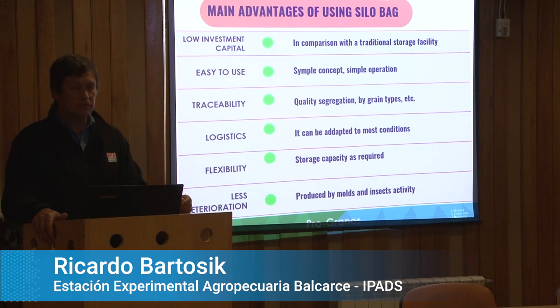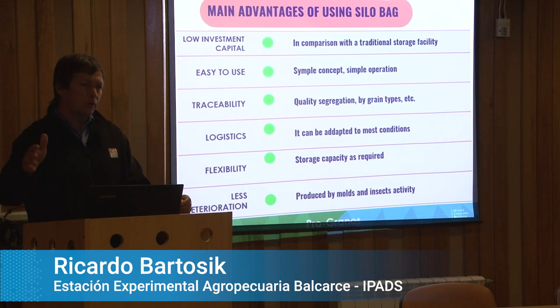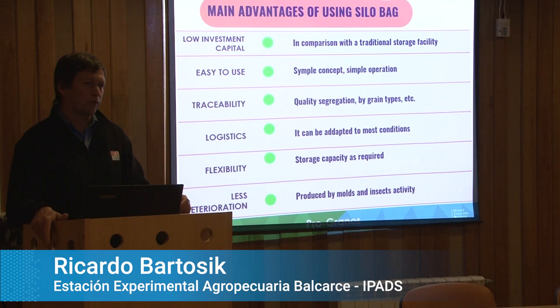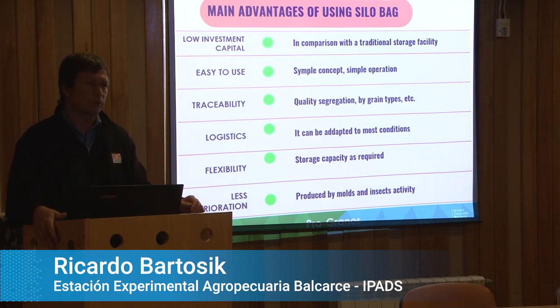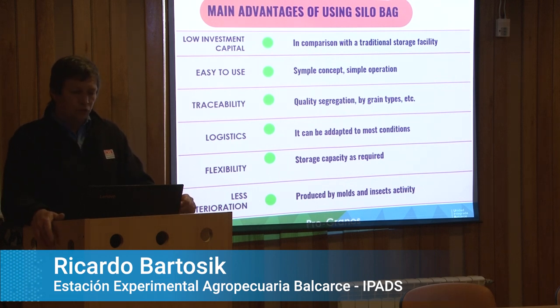Quality segregation. Why? Because if you have 17 tons of a specific grain, you can make a silobag for 17 tons. If you have 120 tons, you can make a silobag for 120 tons. You don't need to waste empty space in a bin. So it's very, very good for that.